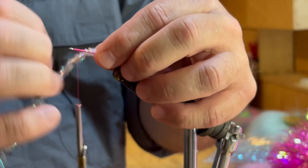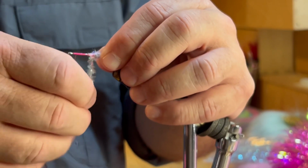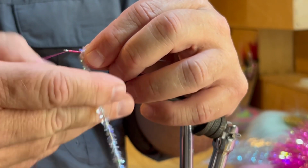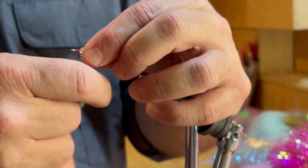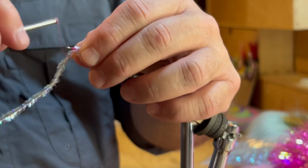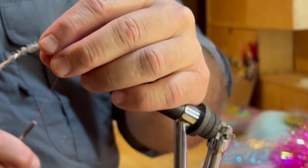Just doing some open spirals, trying to keep this from twisting on me. Wrapping this up. Again, pipe cleaners, really? Okay. And I'm gonna stop right about there, and I'm gonna go ahead and start securing it. Come on now, you can get on, there you go. I'm gonna go ahead and secure this down.